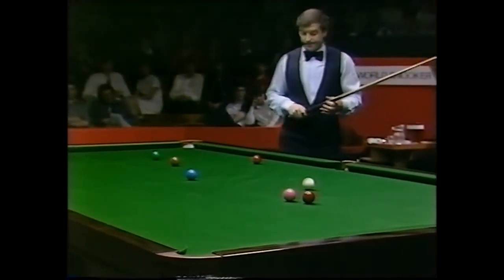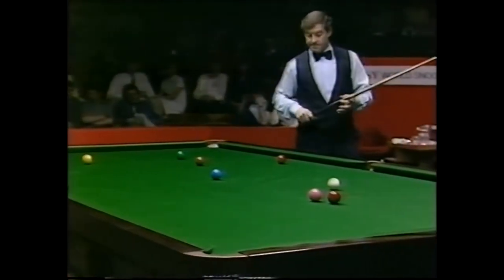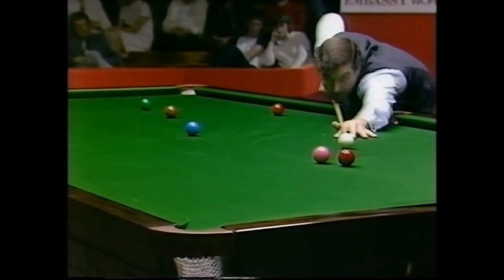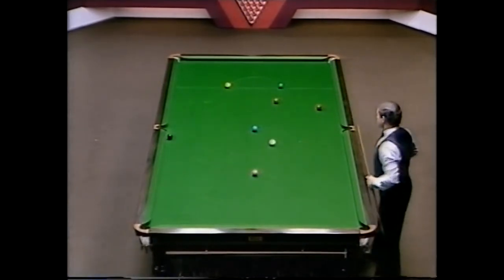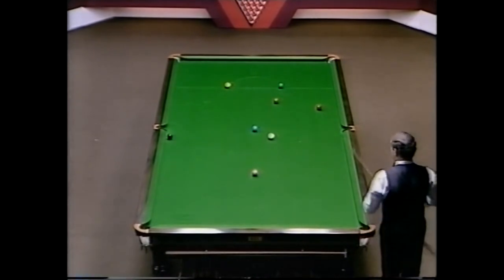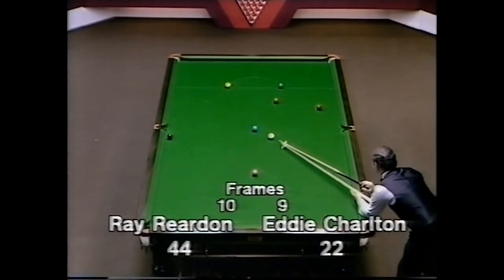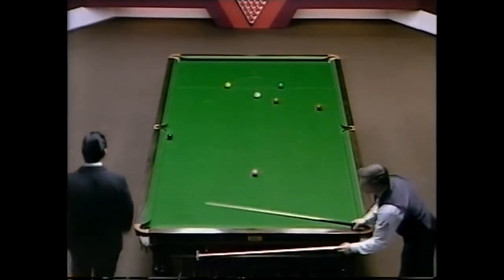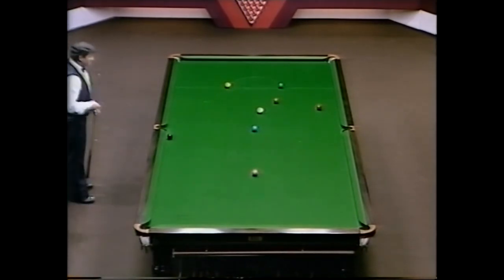Well, Charlton eyeing the red that he's thinking about in 2 shots' time. He's got to get the right angle on the next colour after this red. And could have done with a little more pace just to get slightly straighter on the blue. He's got to make sure he gets the pot here. See there, the blue, it was a little thinner contact than he wanted, which means that he couldn't really pull the cue ball round towards the red.